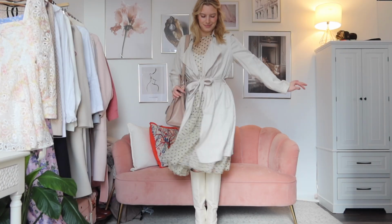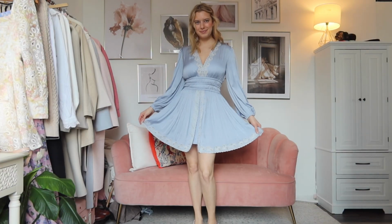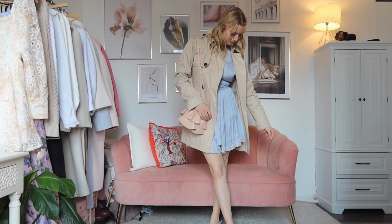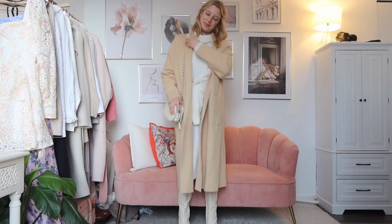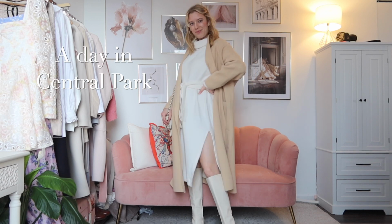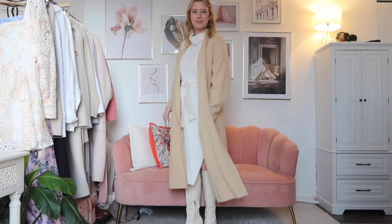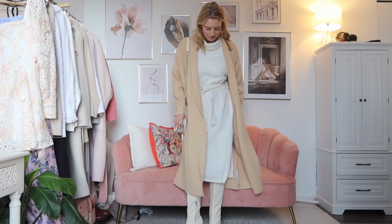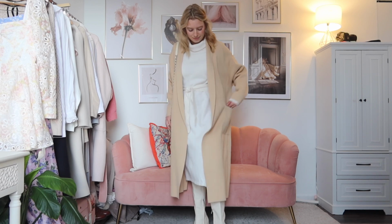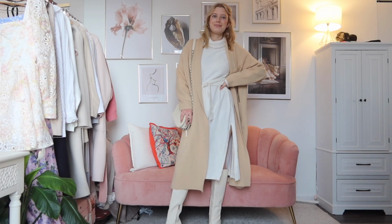Now I wanted to show you a few outfits I've put together as examples of what I'd wear to different spring occasions in New York. This look I'd wear for a day in Central Park. It's a white sweater dress with a light camel colored sweater coat on the top, paired with knee-high white boots and a small Chanel crossbody. It's sophisticated and classy yet casual. You still look good, but you're also bundled up.